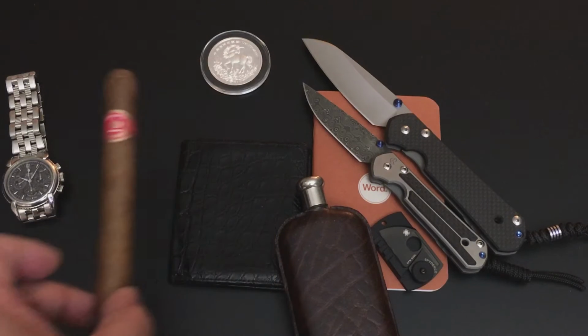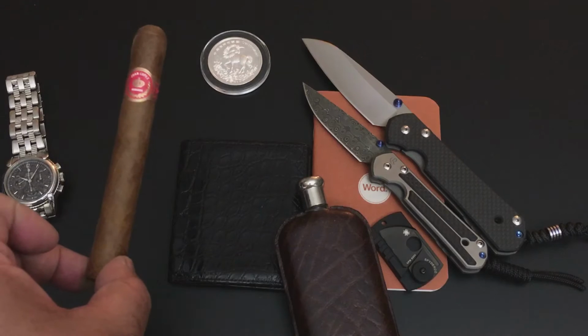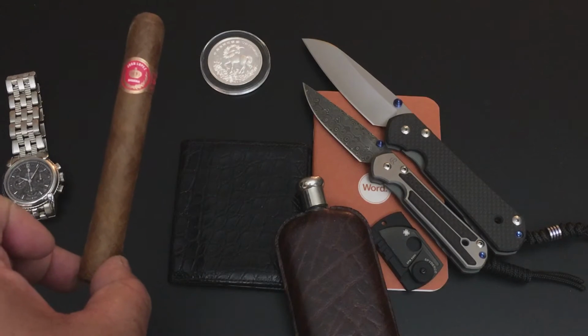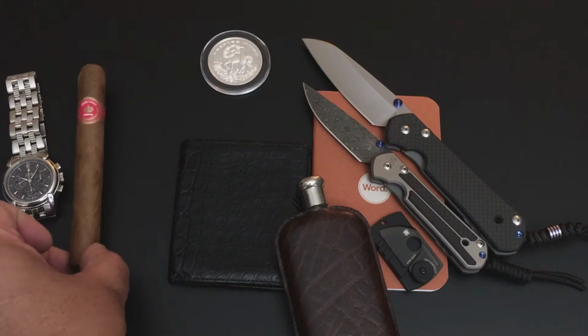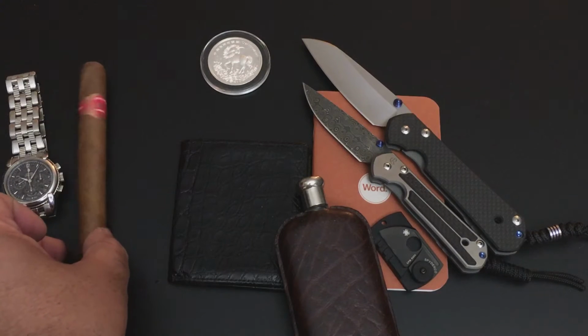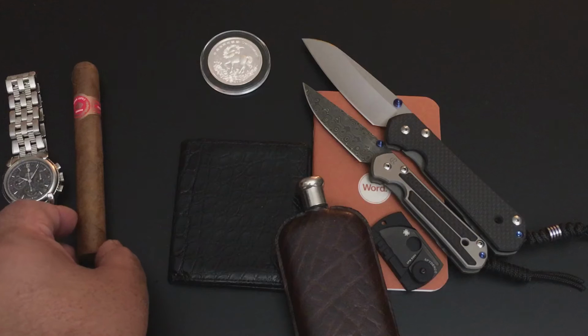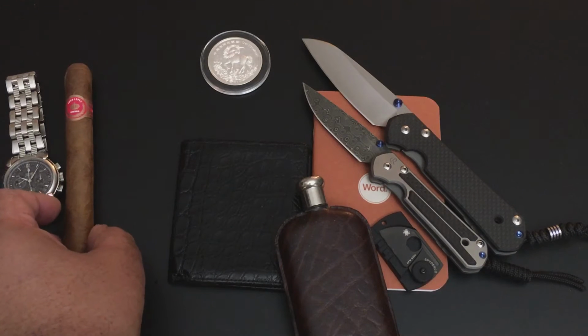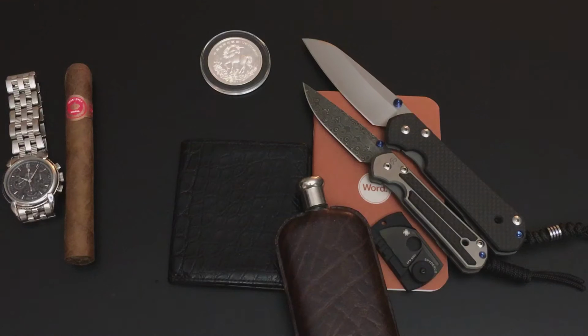The cigar that I will be toasting the end of the week with is a wonderful Cuban cigar. It's the Juan Lopez. Been around Cuba before the revolution. Not this cigar, but the factory. It's really a nice medium to strong Cuban cigar.